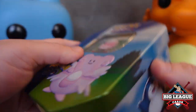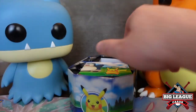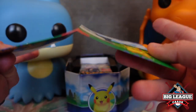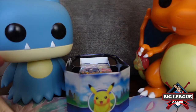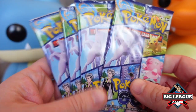All right, so let's go ahead and pop the top here. And right off the bat, see that Blissey card a little bit more up close. Beautiful holo, a Blissey. You also get a little bit of Pokemon Go stickers, Snorlax, Pikachu there as well. Code card for you. And then you go right into the packs. And this tin gives you 4 packs of Pokemon Go. Let's see what we got.